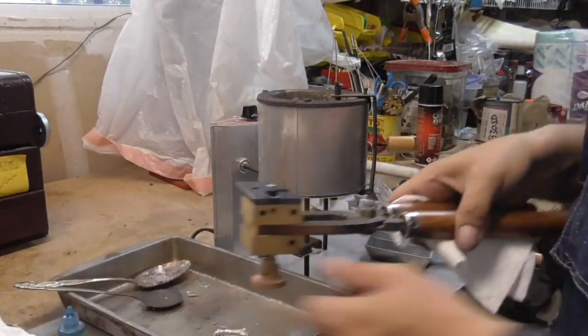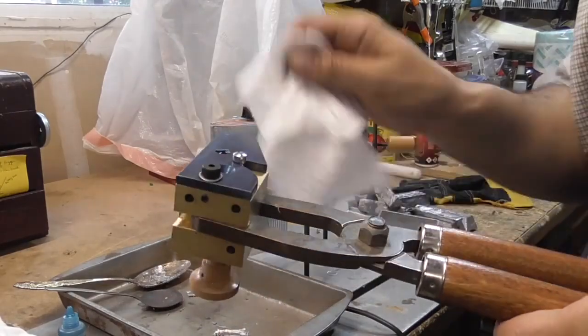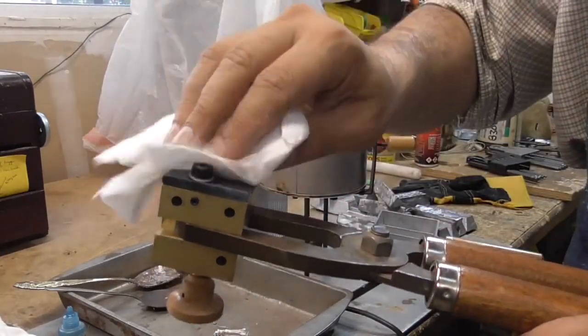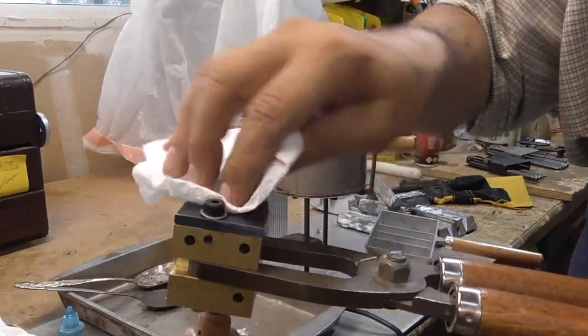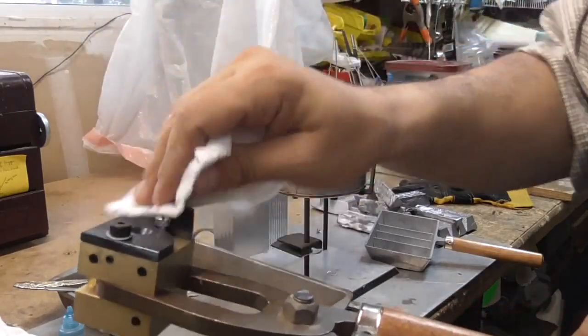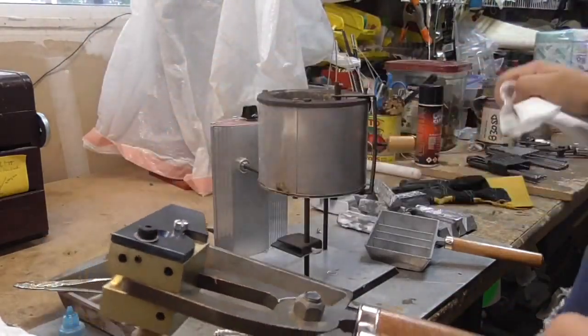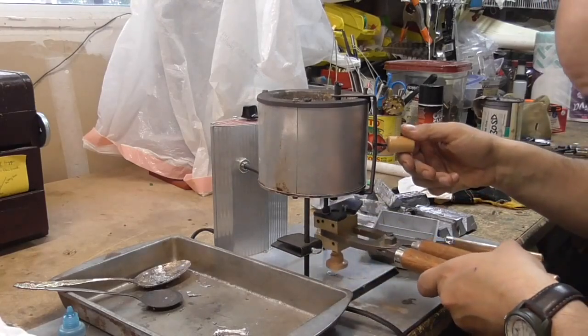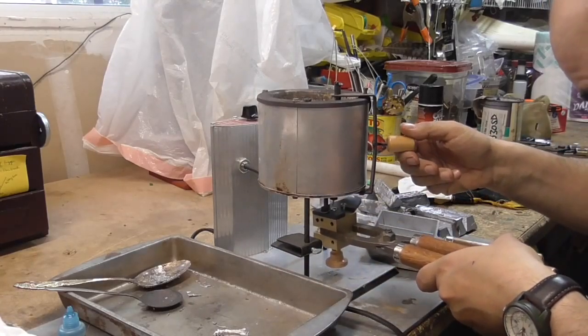So I like to put a little bit right there, especially around the hole here. That way the lead kind of smooths, goes in really smooth. And you can tighten up your sprue if you want. I think this is just right for us. So let's cast a few here and we'll see what's going on.